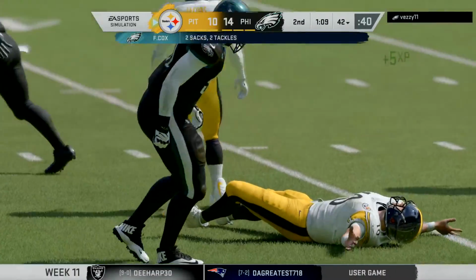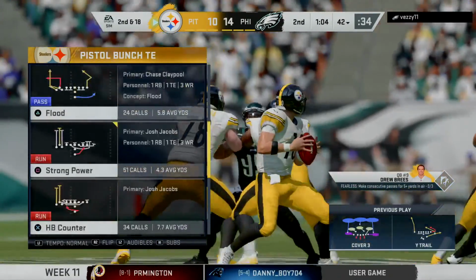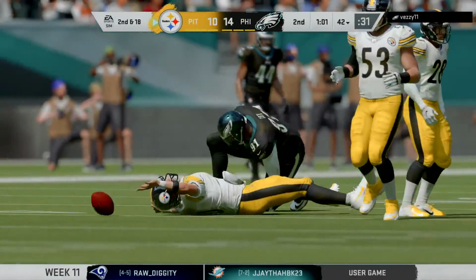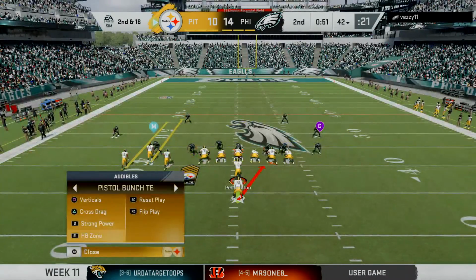Pressure comes, and down he goes. The Eagles get there for the sack. Fletcher Cox in there for the sack, and it's an important one from a personal standpoint, as that is sack number 100 in what has certainly been a terrific career to this point. They come up on 2nd and long, and the pass protection just has not been there this afternoon.